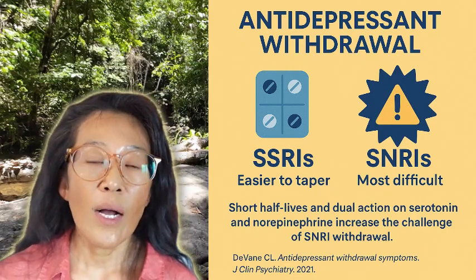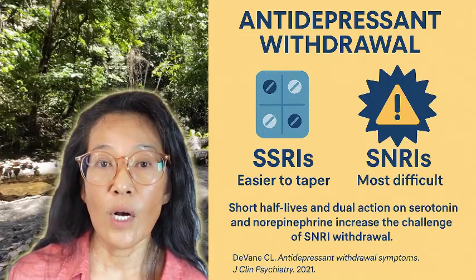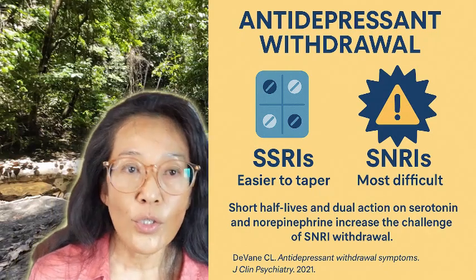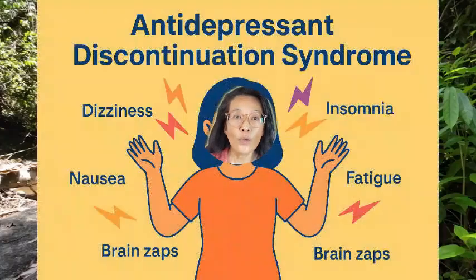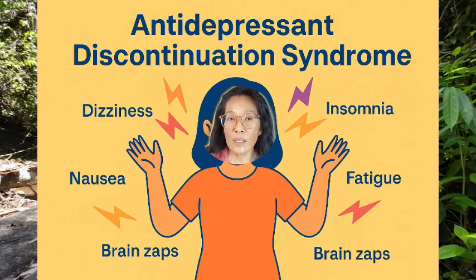The SNRIs are one of the hardest antidepressants to stop. SNRIs and the TCAs are often the harder to wean off due to significant withdrawal symptoms, also known as antidepressant discontinuation syndrome. The symptoms can include dizziness, nausea, insomnia, fatigue, anxiety, and the infamous kind of the brain zap. Sounds like the long COVID symptoms.